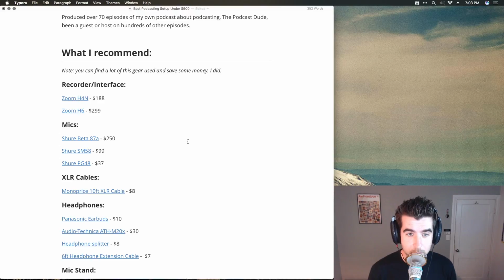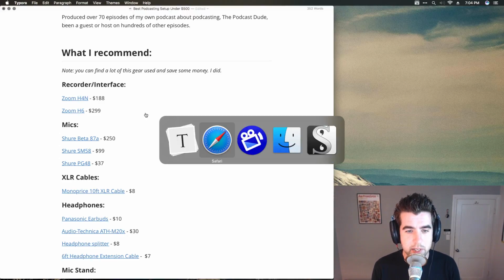So what I recommend, and before we jump in, I will say, if a lot of this gear seems expensive, you can get a lot of it used, especially the interfaces, the recording devices, and the microphones. I buy all my stuff used. This microphone, got it used. This little Zoom interface recording device that I'm going to talk about here in a second, I got it used. Pretty much anything you can get used, and it's great. Guitar Center, Amazon, eBay, Craigslist, whatever. Just be careful when you buy.